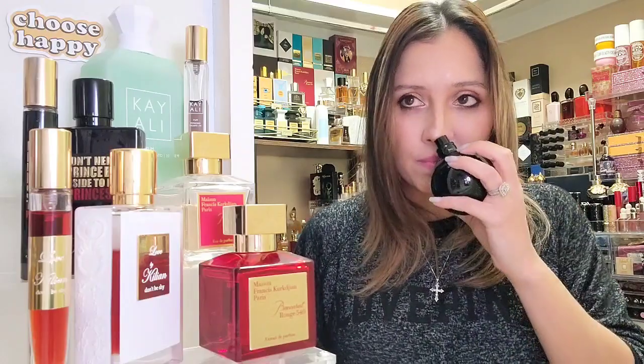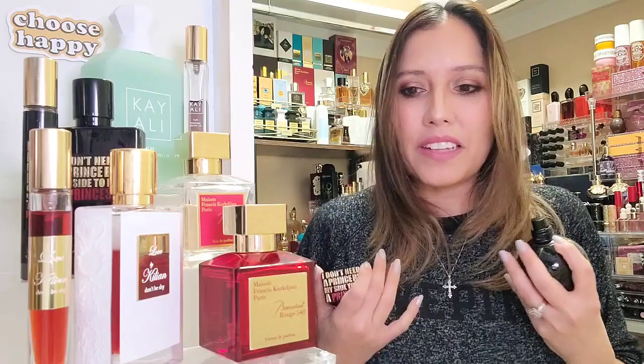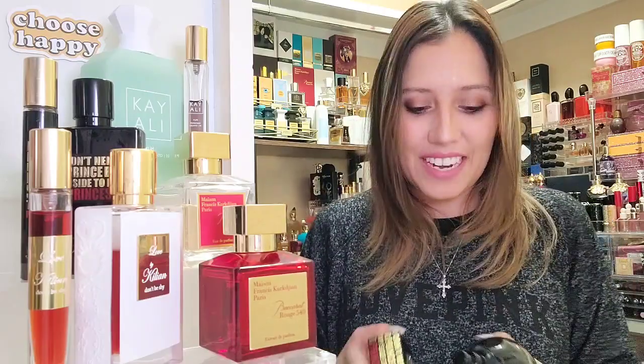Kilian Princess is, to me, just such a comforting fragrance. The nostalgia that hits me when I smell this is unreal. I mean, unreal. I smell it and I darn near tear up from just the memories that I've experienced with this fragrance and how it's literally been there for me. I mean, that's weird, right? But it has. And ever since I purchased it, discovered it, and fell in love with it, I just became a collector of it.